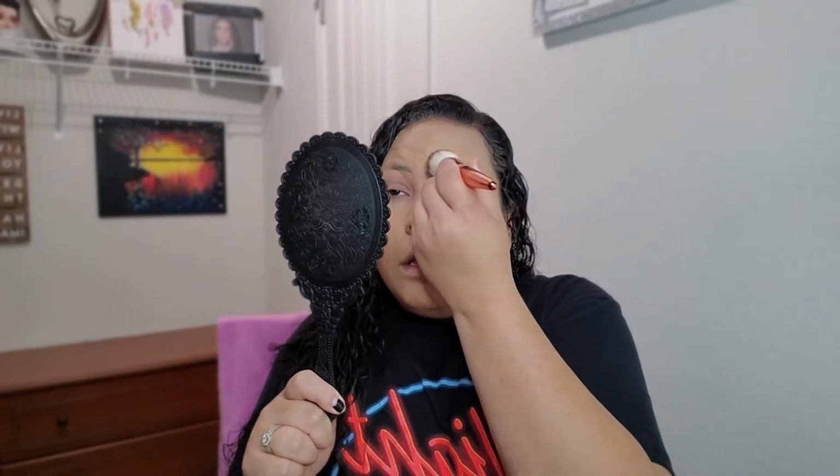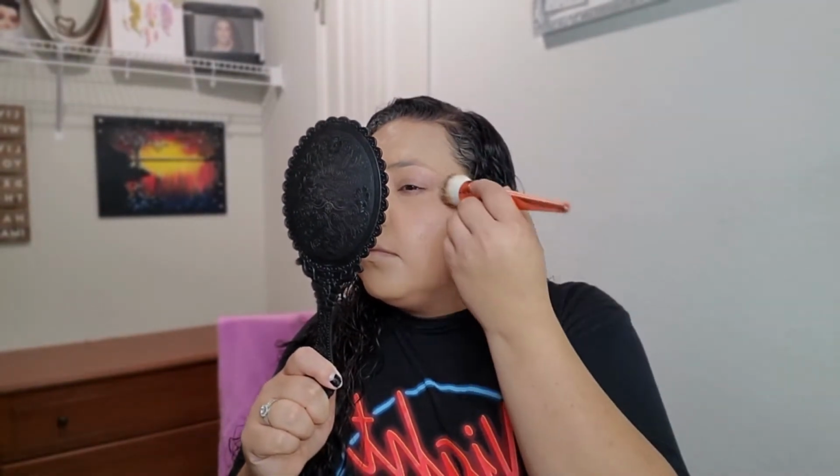Now that I'm all blended out, I don't have crazy brush stroke marks. I actually like it. Okay, I'm going to go in with concealer and I will be right back when I'm going to set my face. One second.